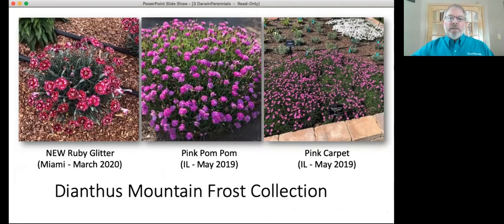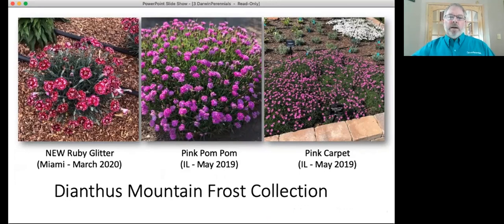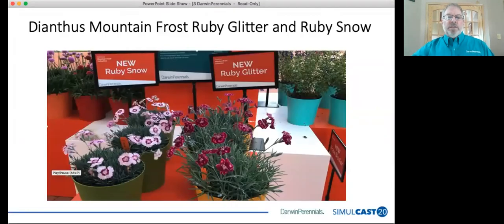I had never talked about Dianthus that much because there's so many of them out there. But I started seeing these at trial gardens around the country, and they've absolutely amazed me. This year we're adding the Ruby Glitter and the Ruby Snow to our collection. That's giving us 9 colors now in the Mountain Frost collection.